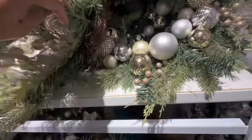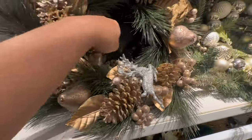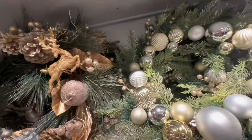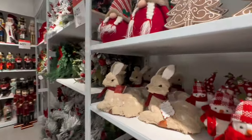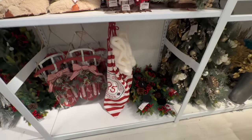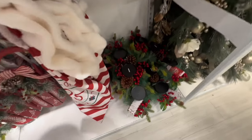Let's see. I never shopped in JCPenney for Christmas. I was just in the mall with my daughters and I just wanted to come and look around, and I found this. $94. So it's 40% off, like around 55 around there. But they have some pretty stuff. I find that cute. That's a 3 candle holder.